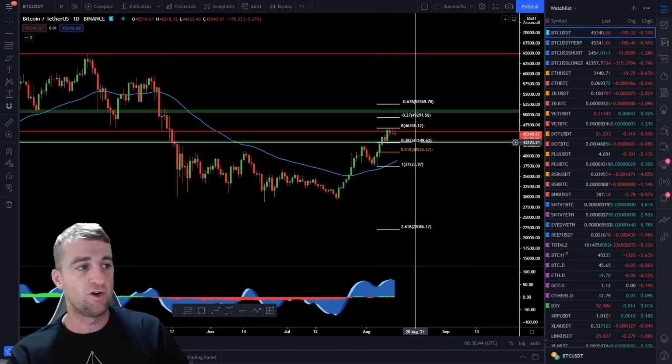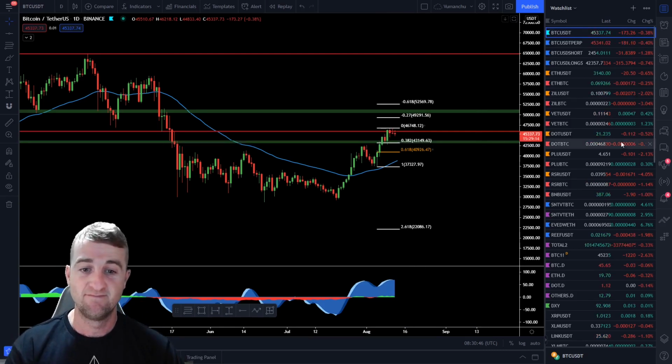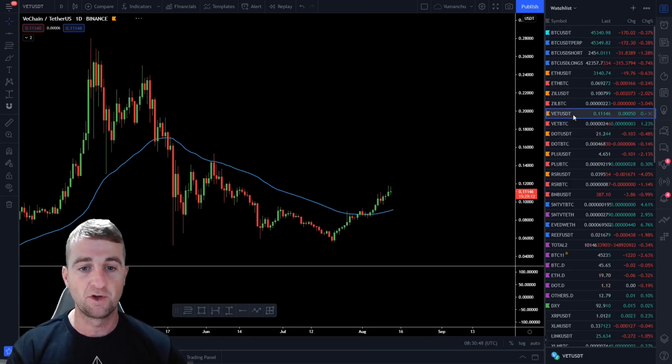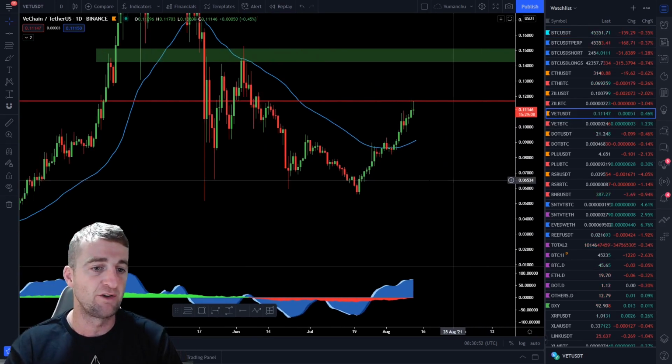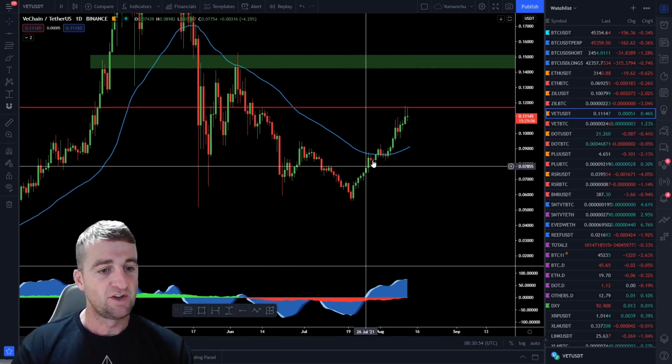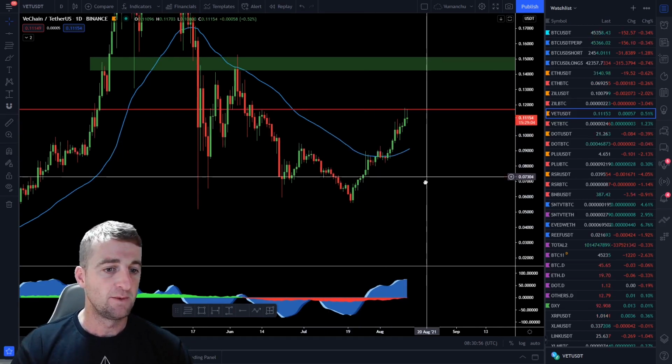But if the price of BTC drops down, that's going to drop down on Vechain as well. So taking a look at Vechain, currently 11 cents. This has not really had much of a pullback, to be honest. I mean, let's have a look. We're now trading back above the 50 on the daily, which is a bullish sign.